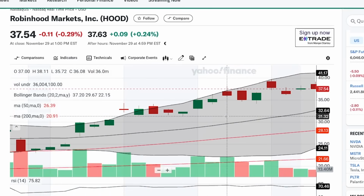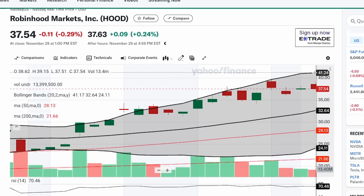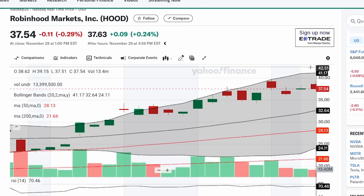All right, Robinhood on its charts, it's right here in the top quadrant of the Bollinger Band. It's 70 on the RSI, so this is a good point to sell covered calls. I will probably shoot for above this band. It's at around 41.17. I'm probably going to at least go to 42. Let's go take a look at what kind of premium we can get if we do that.